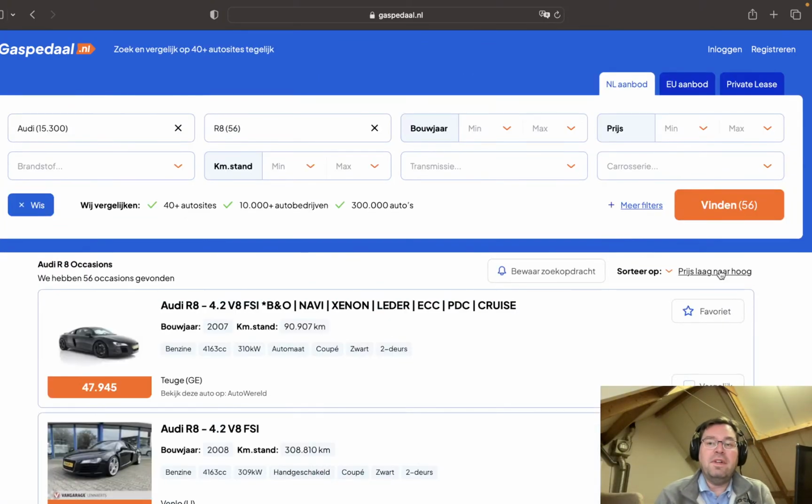Of course, you have different generations of the R8. Me personally, I like the first generation the best. I don't know, it's just something about this car that was such a mid 2000s car with a V8, a two-seater, a rear-wheel drive, a quattro, I think. But we'll look into that right now.